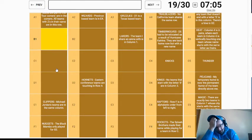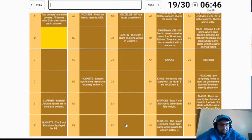I don't like that hint at all. No California team shares the same row. No team that starts with... I feel like I have to have a list of the teams in front of me to be able to finish this one. This sucks. All right. Row F's in alphabetical order.